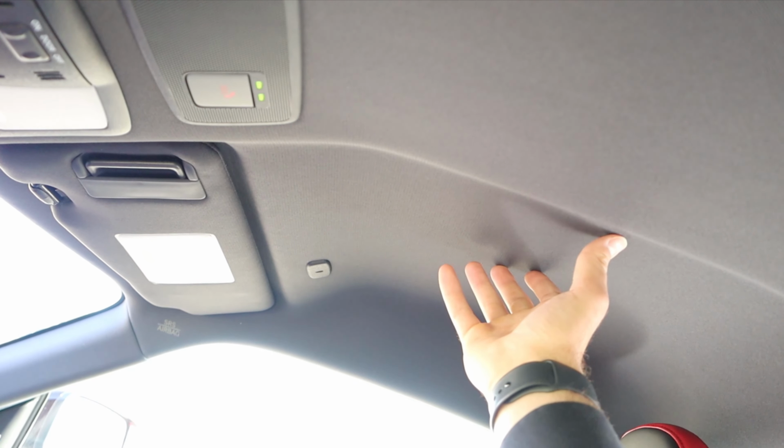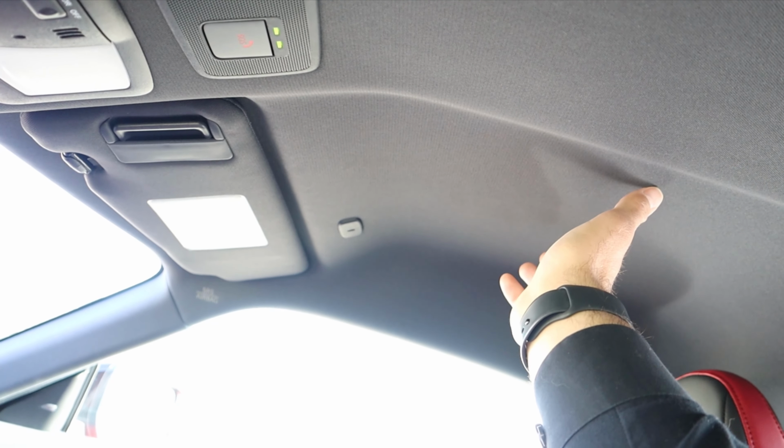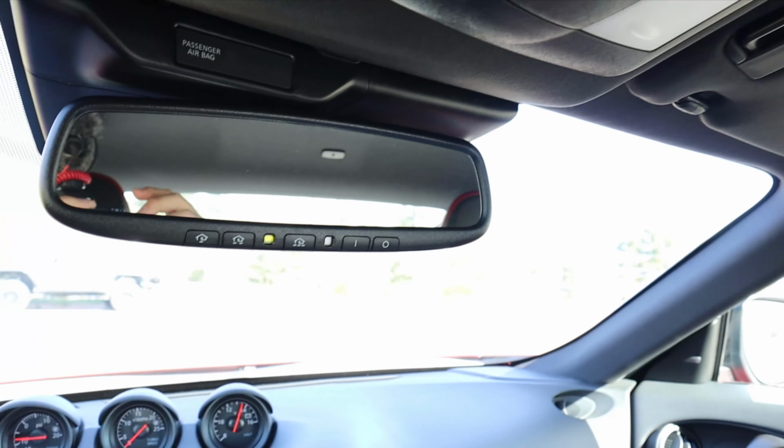So headroom is actually pretty solid here in the Z. And so if you're over 6 foot, you'll be able to fit in the car, which is pretty neat. And then you can see the mirror as well.